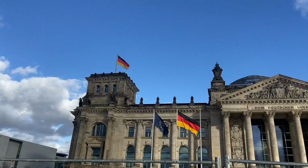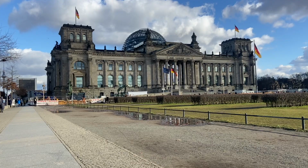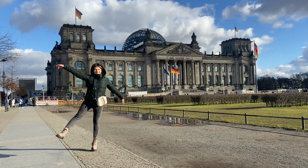From there, we made our way to the iconic Platz der Republik, which is home to the Reichstag building and the German parliament. The views of the city from here are simply breathtaking. If you have some spare time, you can enter the Reichstag building and enjoy the city view.